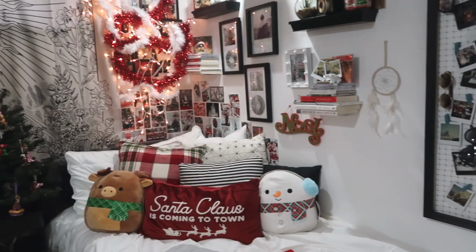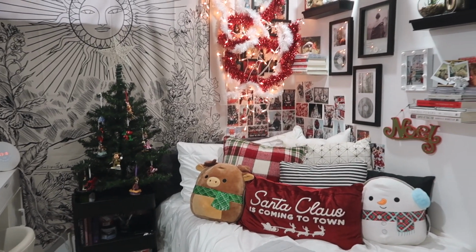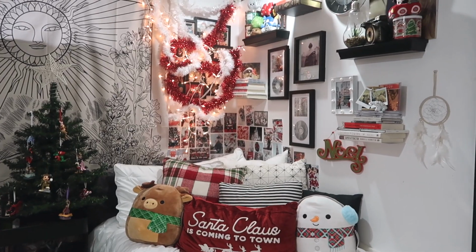And here it is, the finished room. I definitely don't like it as much as last year, I will say. But it is still really cute, and it just feels like Christmas now. Like, it feels so good and cozy. So I'll show you around a little bit.